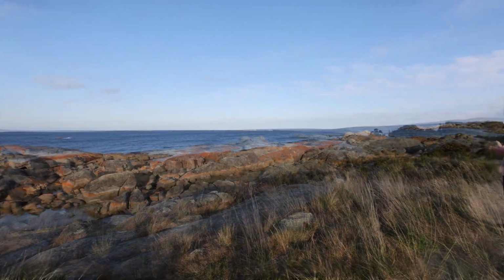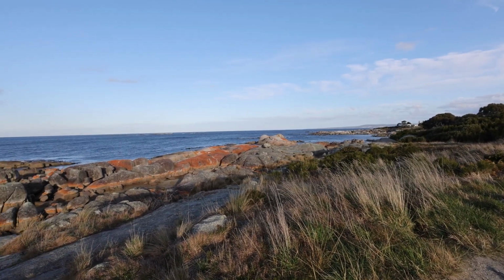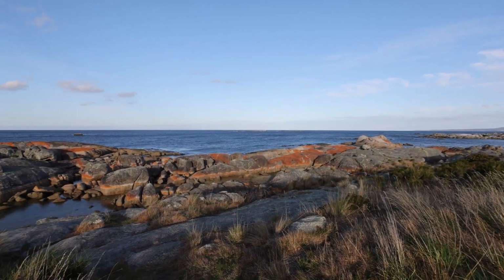It'll be a bit windy, but the view's worth it, and I'm not smart enough to get rid of the wind. So that's how it'll be.